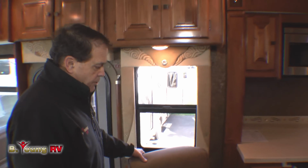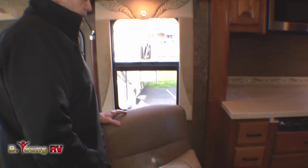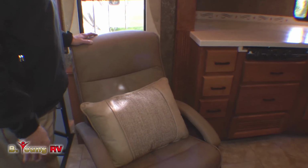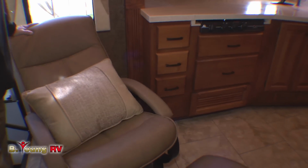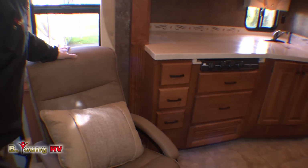We move into the kitchen. We do have a Euro chair here with a footrest. I do have it bolted down here. This is where it stays, but you can move it wherever you want to. It will recline, as you can see. Nice pillow on there. We've got a lot of accent in here.